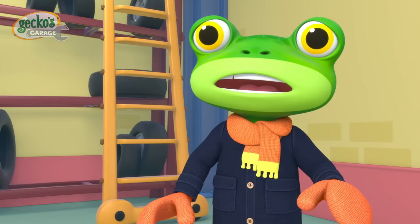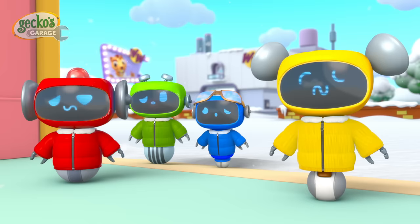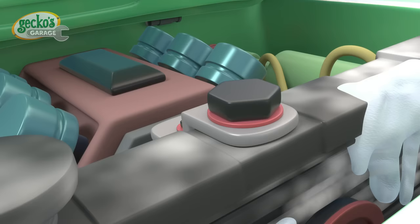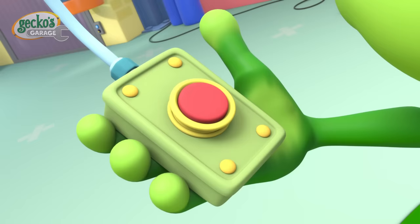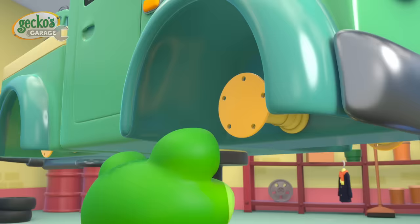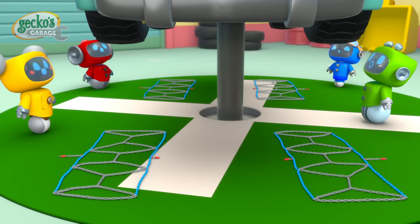Oh, poor Tilly! You look freezing! You need winterproofing! Come on, Mechs! Grab your tools, it's fixing time. Screwdriver, wrench. And while we fix, we say this rhyme. Let's get this new radiator into Tilly, so she'll stay warm and stop being chilly. The next thing that Tilly requires is this set of special snow tyres. Each new tyre will get a snow chain to help Tilly drive in wintry terrain.